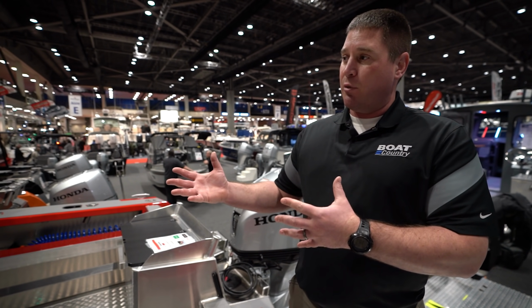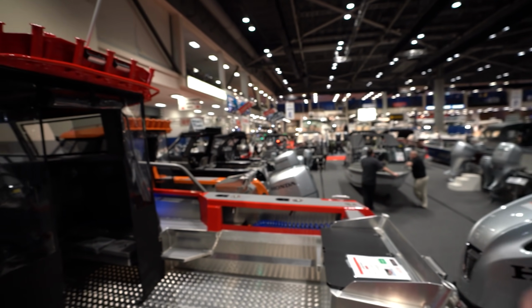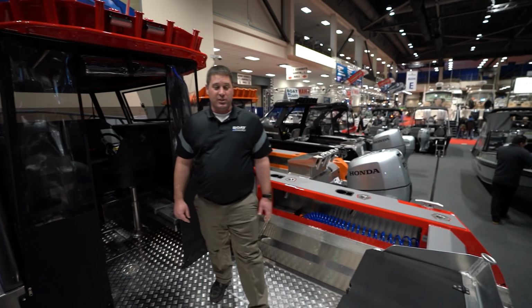So you do also have a porta potty in this one available with marine head. All right, so let's take a look. Let's climb aboard. Look at this one. Let me tell you something. This one with the color, guys, it pops. Really, I love the red.